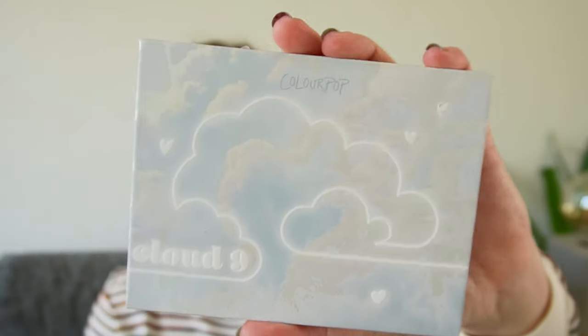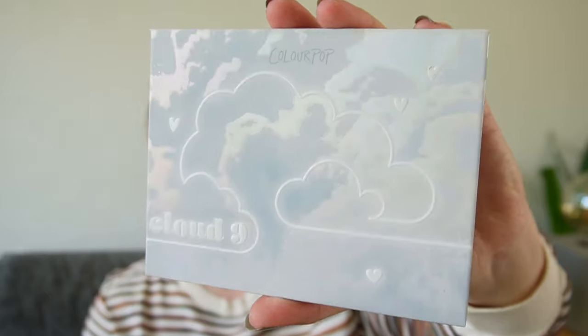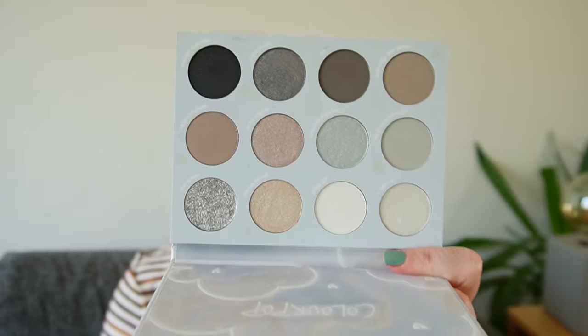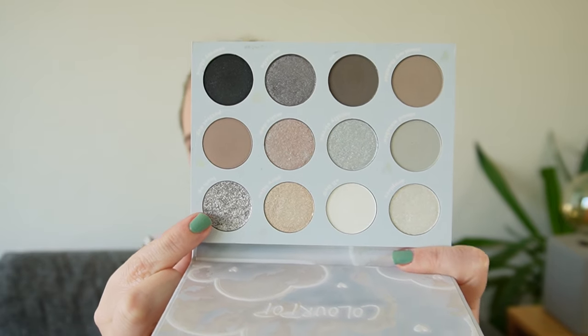Then we have Cloud 9 from ColourPop. I really enjoy the packaging. The clouds are a little holographic, which is pretty. And when they released this, I instantly knew I wanted to try it. And they now have a palette that looks just like this, but with a 9 pan with a pop of blue. And a part of me wants it. But a part of me is also like, Micah, you already own Cloud 9. It's essentially the same thing. You don't need both. This has a holographic shade in, this shade here.